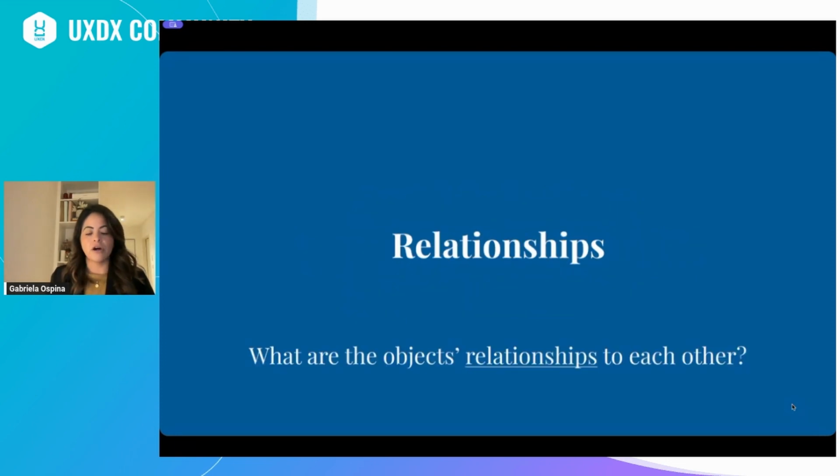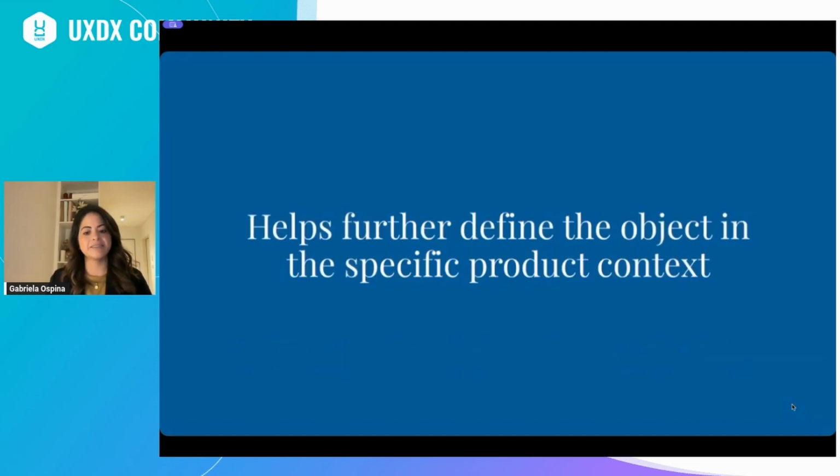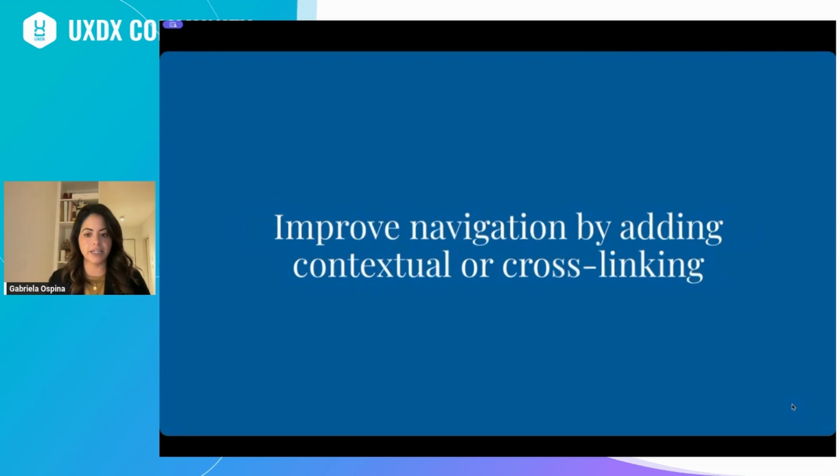The second question of the ORCA process talks about relationships. What are the relationships between the objects? Defining the relationship of objects helps us define the object in the context of the product that we're working with. It's not enough to just have an overall definition of an object, as the purpose and mechanics of the objects can differ between our products. Defining the relationship of objects also helps us improve navigation by adding contextual or cross-linking items.